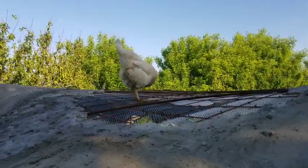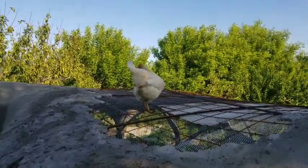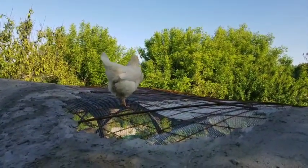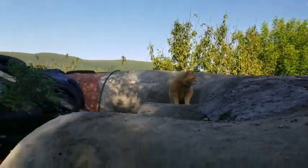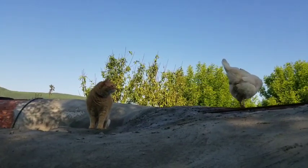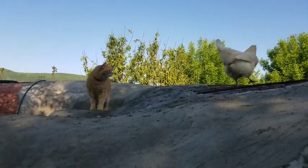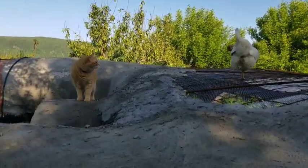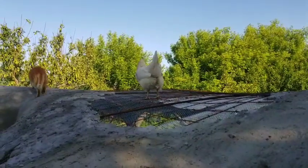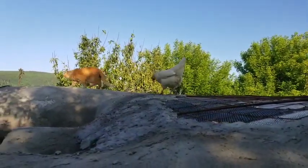Where are you going? Funny chicken. You gonna show her he's boss, Apollo? Oh, she's gonna get him now.